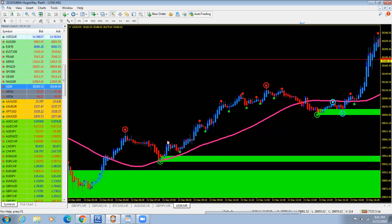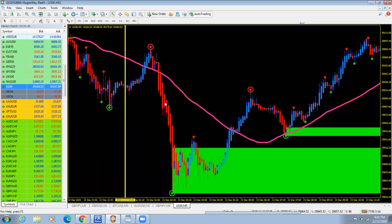US 30 is a collection of stocks, a collection of companies, excuse me. It is the top 30 companies in the US. Can anyone guess what the number one company is in the US? Amazon? No, Boeing. Boeing, the airplanes.